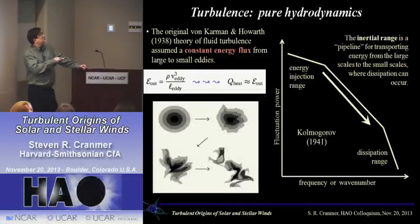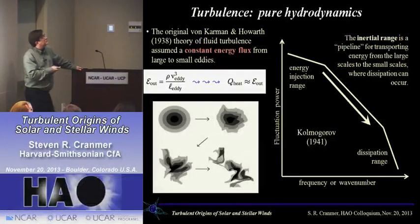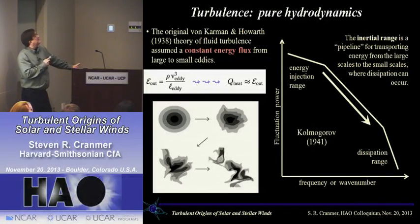So there's an exponential behavior with wave number. And what's come to be understood as sort of a pipeline for transporting energy from the large scales to the small scales. Back in 1938, von Karman and Howarth did a dimensional analysis to try to figure out how much energy flux was actually being transported from the large scales to the small scales.